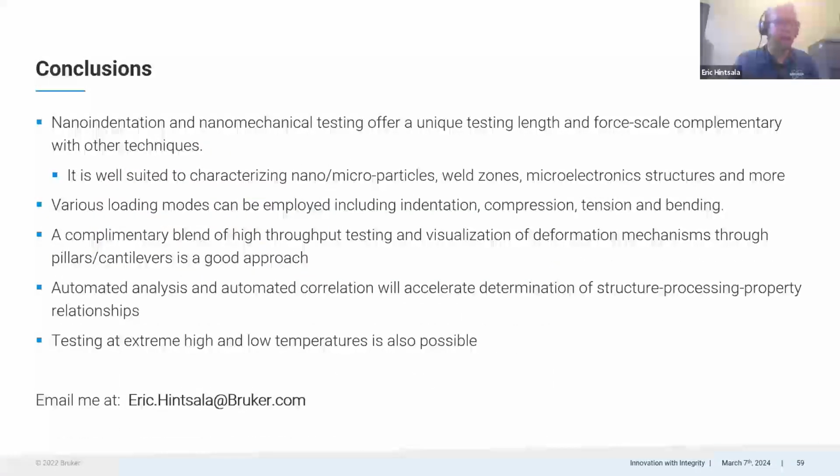So with that, I kind of wanted to wrap up and just recap some of the things we talked about today. Nanomechanics and nano indentation really offer a unique testing length scale and force scale that is complementary with bulk scale techniques, and it's really good for looking at heat affected zones from laser processing, which is really popular these days, but also things like nano and microparticles and microelectronics. We can do a lot of different loading modes to explore different kinds of deformation behavior in materials.